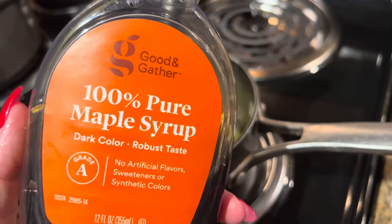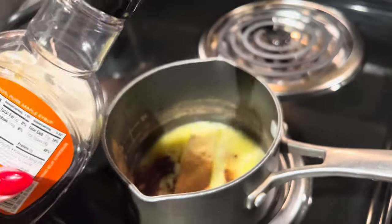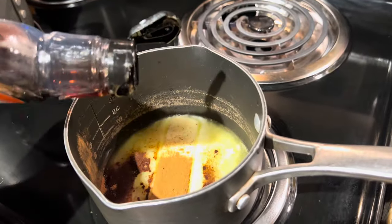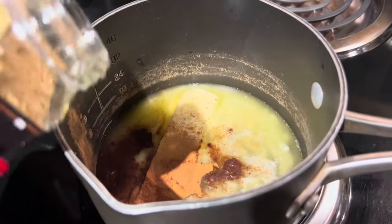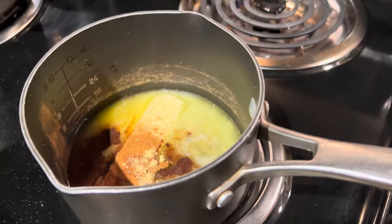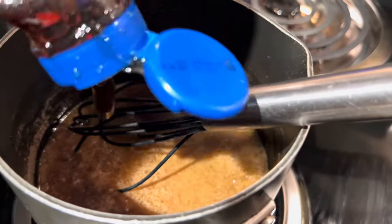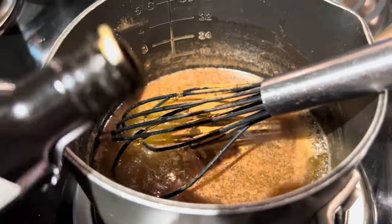We're gonna do some of this dark color, robust, 100% pure maple syrup. I got this from Target a while back. I'm gonna let that melt down in there. A little bit of ginger. You could also use a little bit of nutmeg too. Oh gosh, I just spilt that everywhere, y'all. My whisk is messed up, y'all, but I'm gonna add some regular syrup, a bit of honey, vanilla.